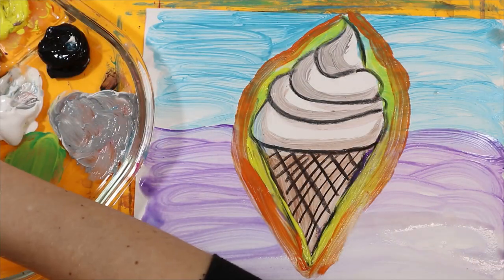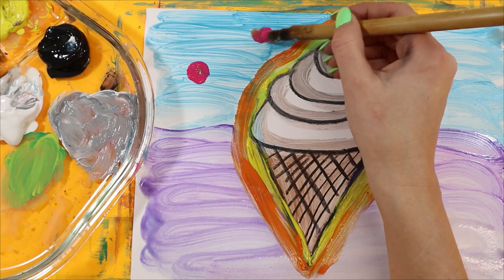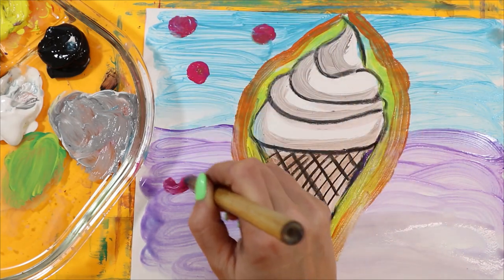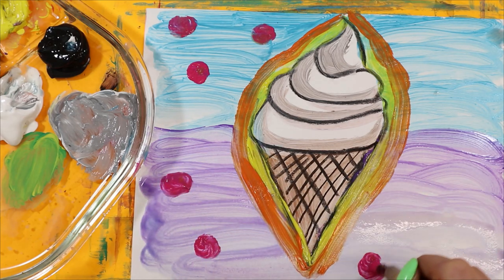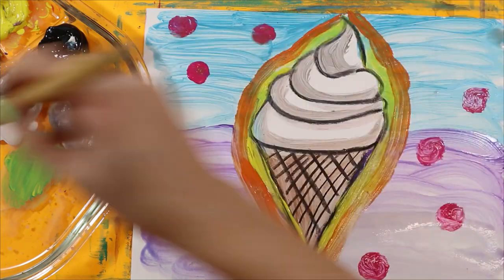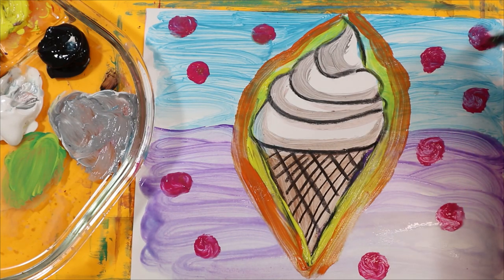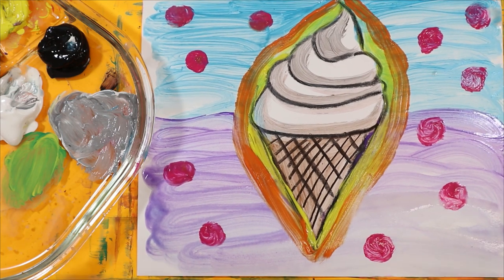Let's do some pink polka dots. Or a choice color polka dot. So that way we have some repetition helping us make emphasis on the ice cream, right? Because the ice cream will be now very different. It's not a pink polka dot. It's ice cream. Your ice cream art is done.